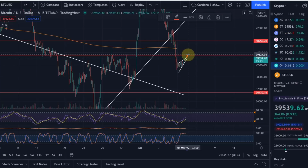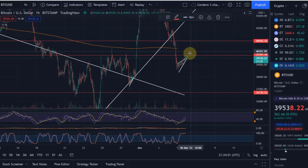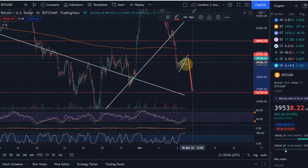And if that retest, I can't tell you if that retest will be successful or not, but if the retest is successful, which means that a former support, and it was support here, is retested as resistance, which is what we basically did here, then this could be a bearish sign. It typically is, because you flip a former support to resistance, and then we could get down to that next level here at around 36, 37k.